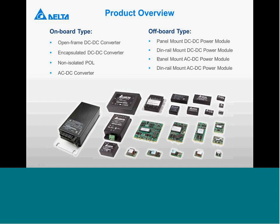We show our portfolio of DC-DC and AC-DC modules for DIN rail and chassis mount solutions, and you can see here a DC-DC IP67 product and also IP52 supplies for the wall mount.